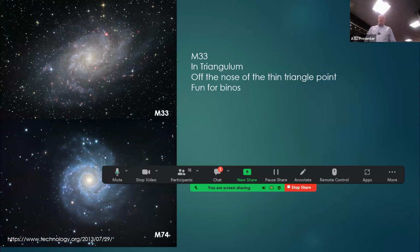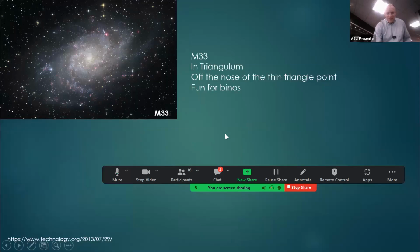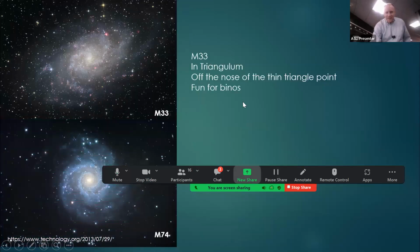Where's my, keep losing my cursor? Should have brought my own. Oops. Sorry. This thing's getting in the way.